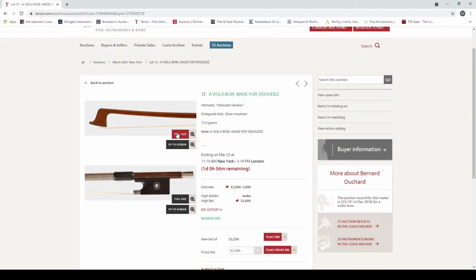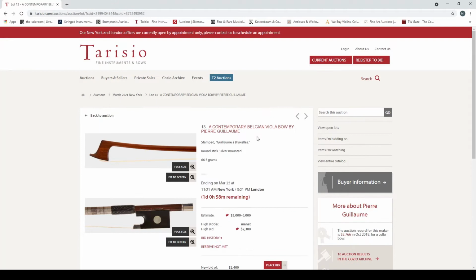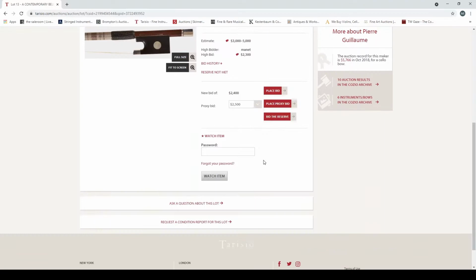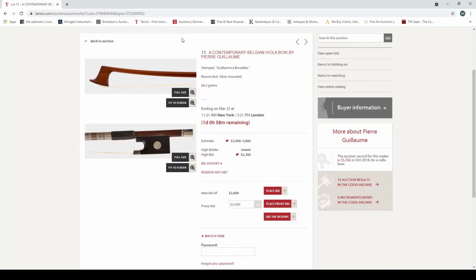Let's have a look. Yeah, I'm not sure why they don't just put the condition reports up there as Amati and Brompton's do. Maybe it's just in terms of document storage, but I'm sure there's a reason for it. They are very helpful though. If you contact them, they will reply pretty quickly. A contemporary Belgian viola bow by Pierre Guillaume. Stamped Guillaume, Brussels, round stick, silver mounted, 66.5 grams. Yep, nice looking head.